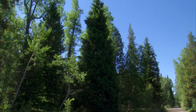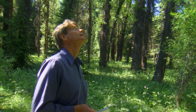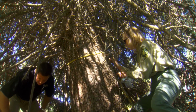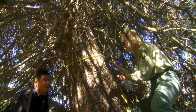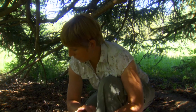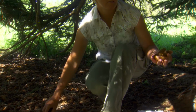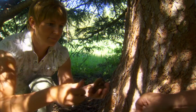This is the first tree we're looking at today. Yeah, it's a pretty nice tree, that's for sure. 5 feet. While measurements determine the circumference of the tree, pine cones and branches are taken for lab samples to determine the overall health of the tree. Yeah, just this assortment of the different cones. See how much smaller these are from some of the other trees that we've been looking at?